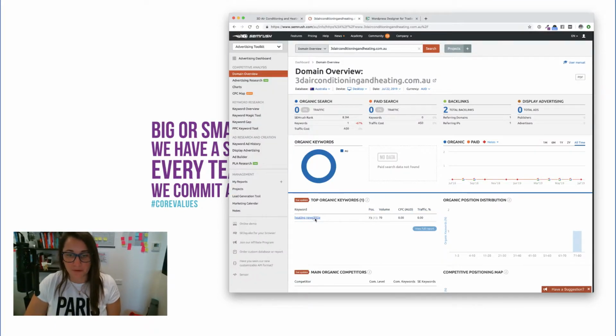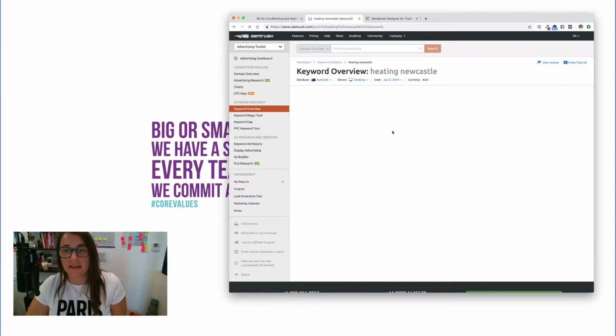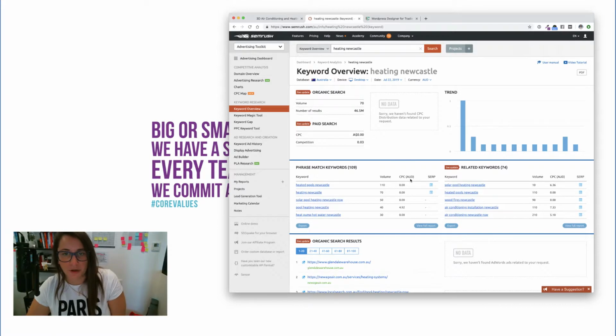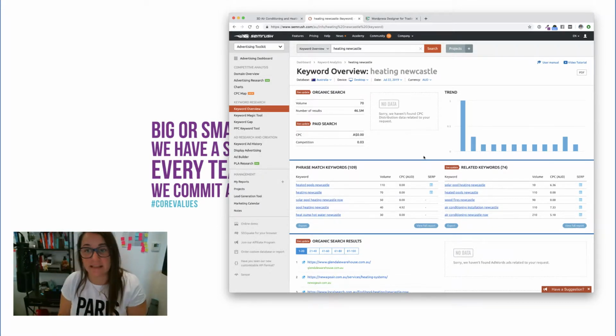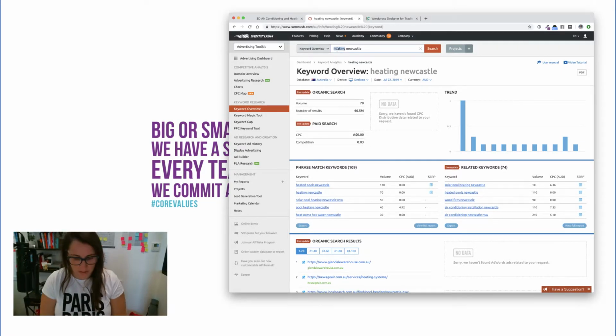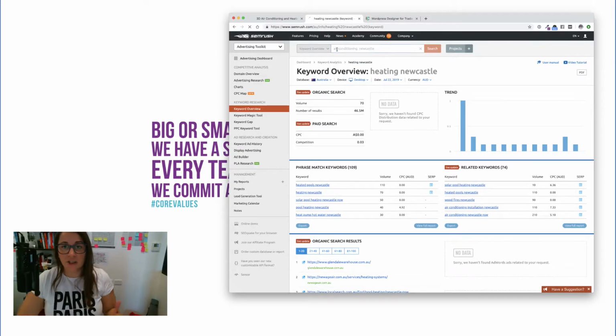That would jump up from position 73 to like 50, 60, 40 in no time at all. I've just jumped on Heating Newcastle, and it's showing me the related keywords that are also here. Heated pools, Heating Newcastle, solar pool heating. So can you see how Google's like, hey, are you like Heating Newcastle? But it's so broad because it doesn't really know much of the story, because it's got such little content on your website, that it's like, I don't know, wood fires Newcastle, heated pools Newcastle. It's not showing you air conditioning Newcastle.